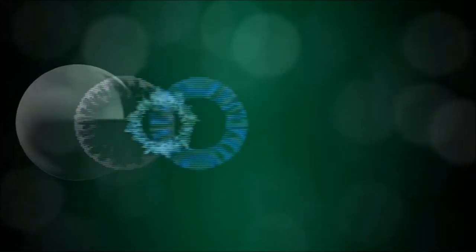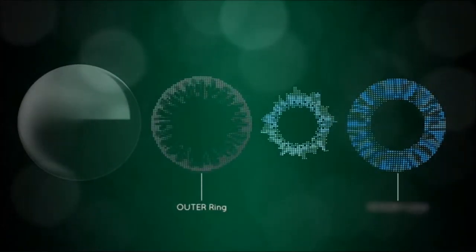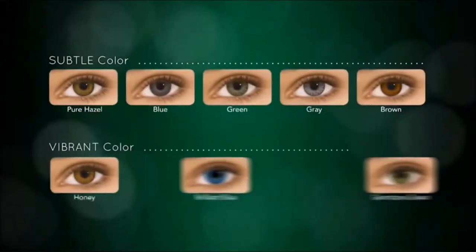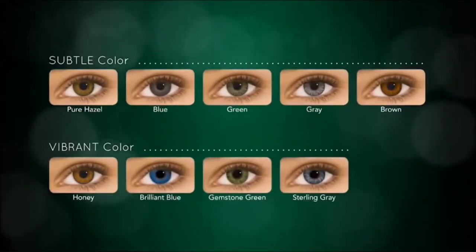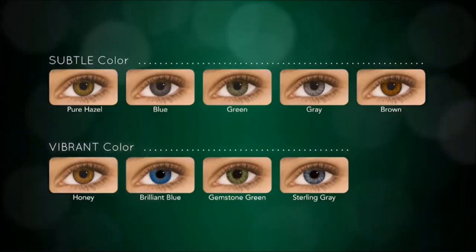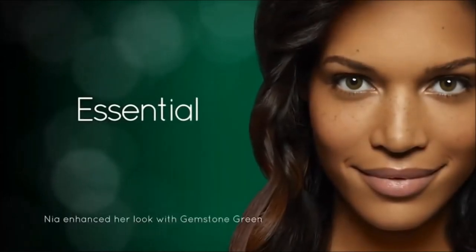Beautiful 3-in-1 color technology blends with your own eye color for a completely natural effect on light or dark eyes. The outer ring defines and intensifies your eyes. The primary color enhances your eye color, and the inner ring adds depth and natural richness. With Air Optics Colors breathable contact lenses, you can enjoy beautiful, comfortable contact lens wear in a full range of colors, from subtle to vibrant, turning color into an essential part of your everyday beauty routine.